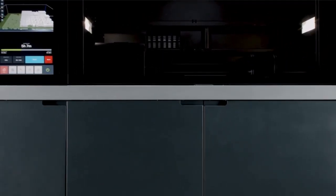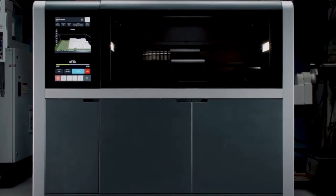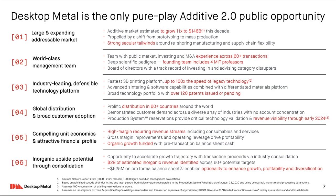Number 4 would be global distribution and broad customer adoption. So they distribute in 60 plus countries around the world, and revenue visibility through early 2024. So that is another very positive thing. Number 5 would be compelling unit economics and attractive financial profile. So high margin, recurring revenue streams, and organic growth funded. Number 6 is inorganic upside potential through consolidation. So $2 billion of estimated inorganic revenue identified, and it enables optionality to enhance growth, profitability, and diversification.